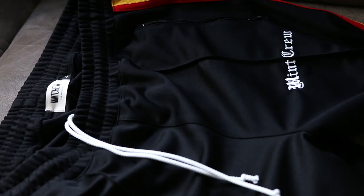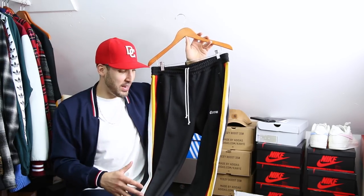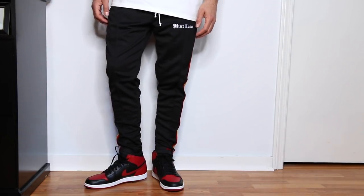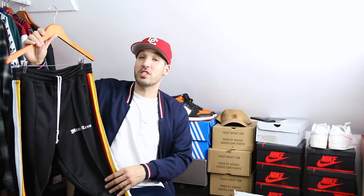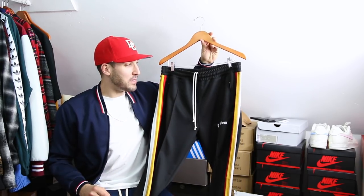You've got Mint Crew embroidered on the left side, a white drawstring, 2 front pockets, and a really nice tapered fit. These are not like super slim fitting, and they're not baggy. The fit on these pants is great. And just as a reminder, I'm 6'2", 190. I always forget to say that. And this is a size large, and they fit me perfectly. So I would say go true to size if you go ahead and grab a pair of these pants. I'll be sure to link them down below.